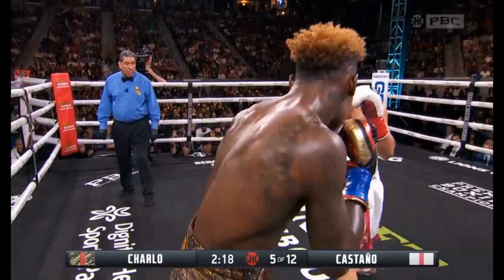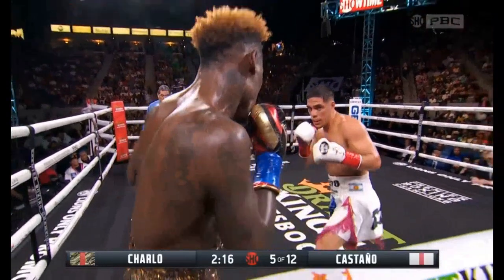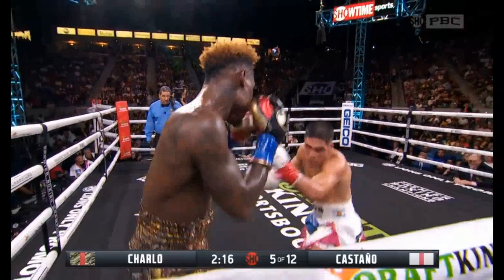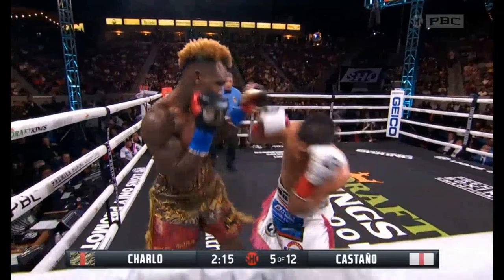Now again, same kind of angle. I know, sorry about that. Jab to the body, very common source of offense for Canelo Alvarez as well. Goes over the top with that same shot that he's been hitting him with. Counter, boom, excellent shot. Beautiful shot.